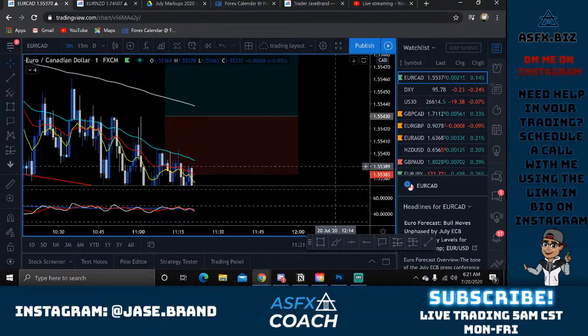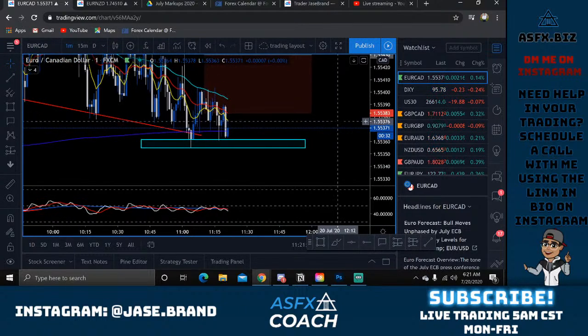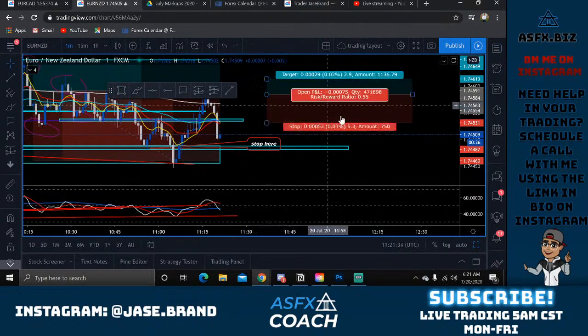On EuroCAD right now, looks like it's making a higher low. On the 1 minute? Yeah, that's what it appears to do. It's holding the zone, this level right over here, so that's something I like to see.